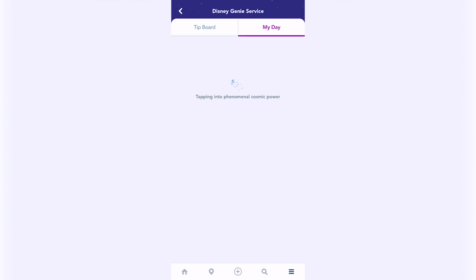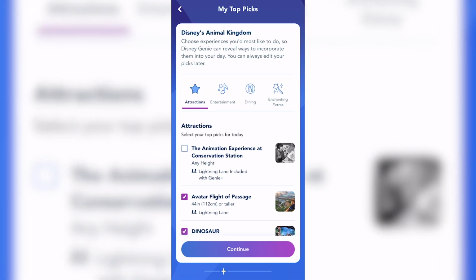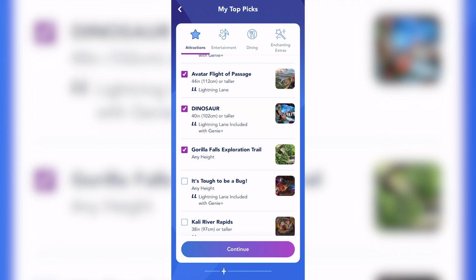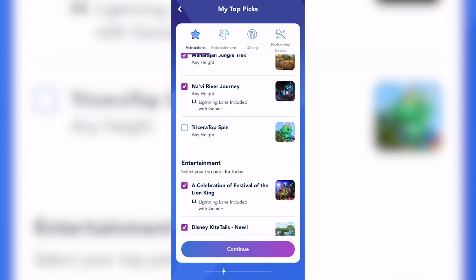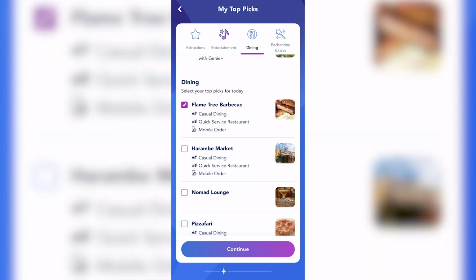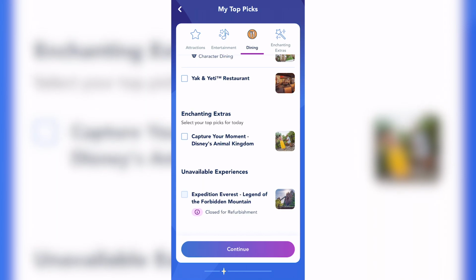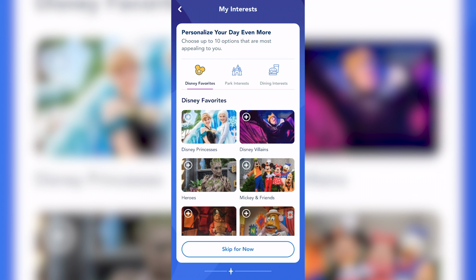My Day is going to bring you to pretty much the basics of Disney Genie, and from here you can fill in the questionnaire and answer which rides are most important for you, and the Disney Genie will give you an itinerary for the day. To be honest, I don't really know how much we trust these itineraries at this point. My initial thought on the Disney Genie when Disney announced it was that it's great, but how do I know that Disney isn't just telling me to go in the direction that they want me to go, and not really the best direction for me?